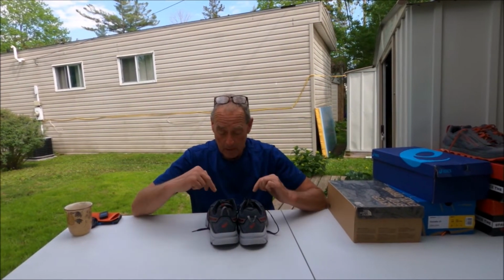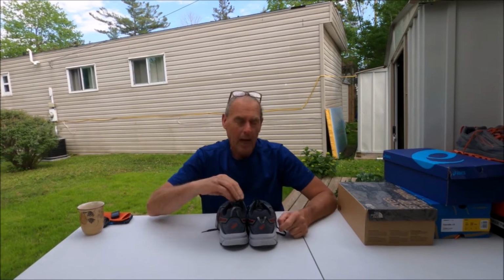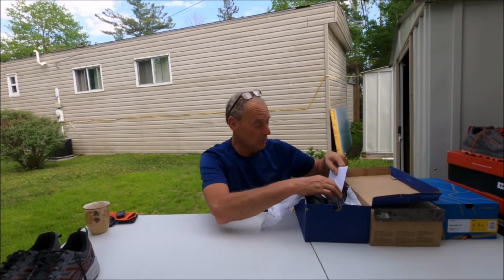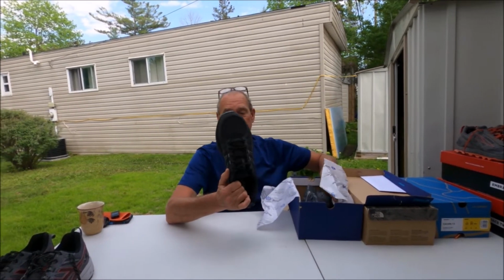In fact, it was the Asics Gel Venture 7s that I did my Bruce Trail hike in last year. I actually like these a lot, and these are a number one choice for my footwear for the trail. Again, the Asics Gel Venture 7s. There's another pair, brand new. You'll notice there's a few pairs brand new. I do tend to keep an inventory of shoes. And this again is another pair of Asics Gel Venture 7s.